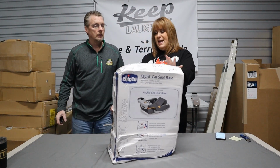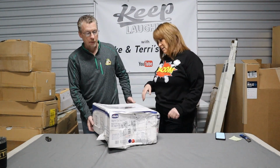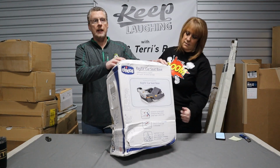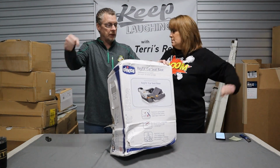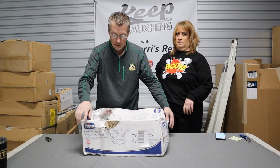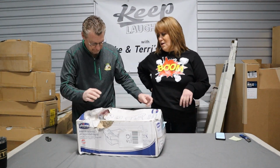Car seat base. Oh, this is just a base. That is just the base. So what people do is they'll buy multiples of the base, and then they have them hooked in each vehicle. So no matter which car they're going to go in, or maybe grandma needs one in her vehicle in case one of the grandkids come. So no, because then they might scream in the backseat while you're driving. So these do actually sell.